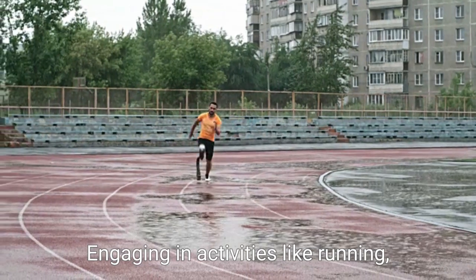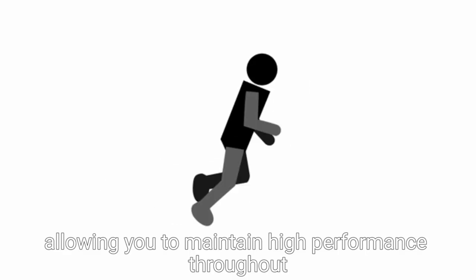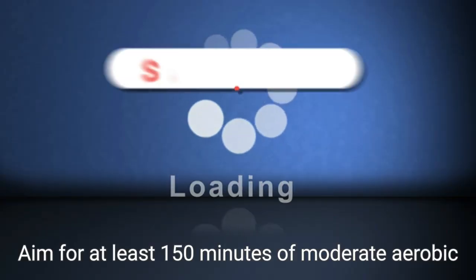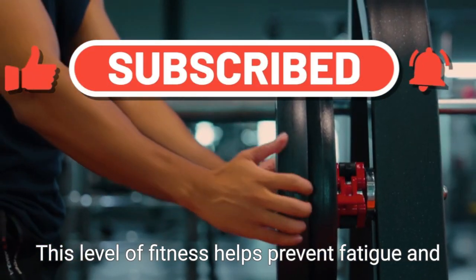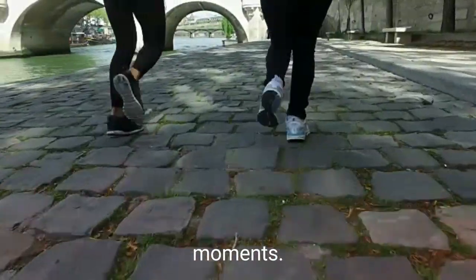Cardiovascular fitness also plays a significant role in individual sports. Engaging in activities like running, cycling, or swimming can improve your endurance, allowing you to maintain high performance throughout a match or game. Aim for at least 150 minutes of moderate aerobic activity per week. This level of fitness helps prevent fatigue and ensures you stay sharp and responsive in critical moments.